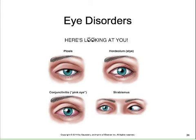Some eye disorders. Okay. Ptosis is a drooping eyelid. A hordeolum or a stye is basically a blockage of ocular secretions that results in inflammation. Pink eye is an inflammation of the conjunctiva. Okay, it can be viral or bacterial, or it can be the result of toxin exposure. And strabismus is essentially the eye not tracking with the normal direction of vision. Okay, and nystagmus is the eyes tracking either back and forth or round and round, and that can be an indication of vertigo.